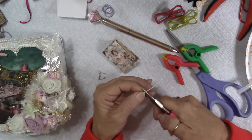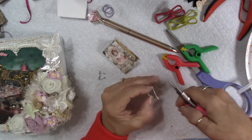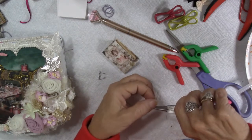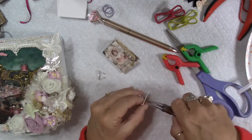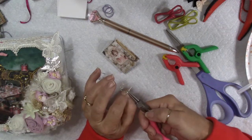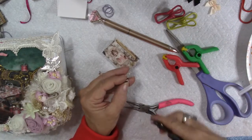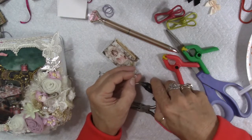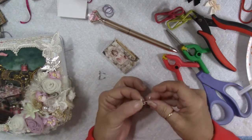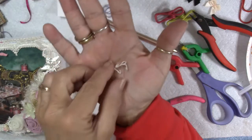And then I'm going to take it and fold it backwards, going in that direction, just like the other side. And we'll figure out how long we need this to be, because I'm going to make my little ear loop now. And that looks about right. So I'm just going to take and snip this off right about there. And there we go. We have another little pair of cute, adorable glasses.